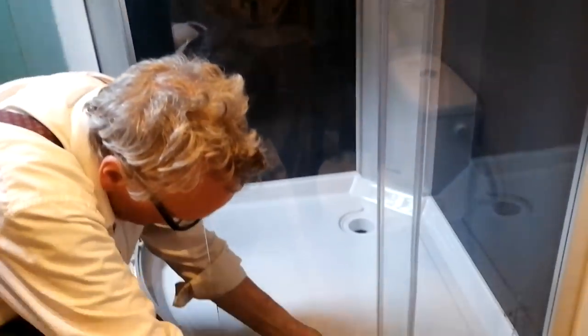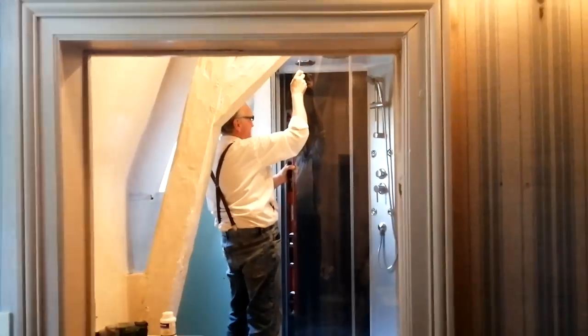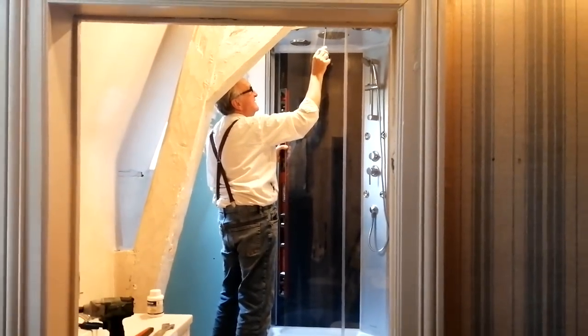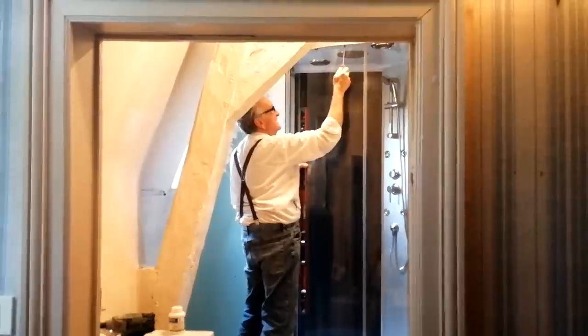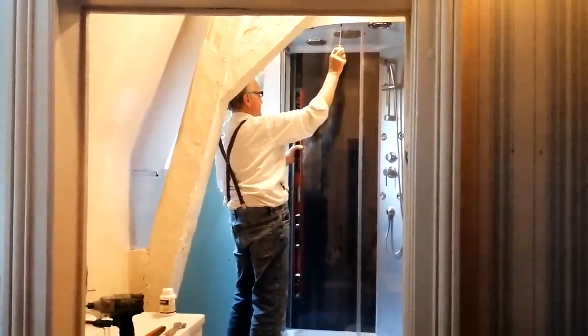Oh, we need to see. If we do, it's basically an L shape. Yes. So you have this and this. And you still... Tony, I thought you said you didn't use a level. Yeah, in these old buildings. Doors, mate. You've got to have your doors level, else they won't shut properly.